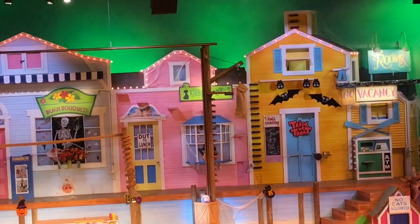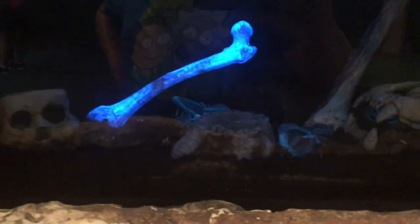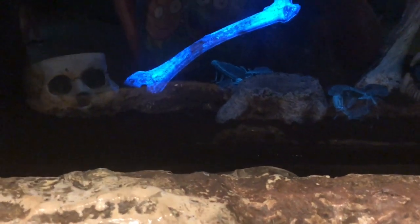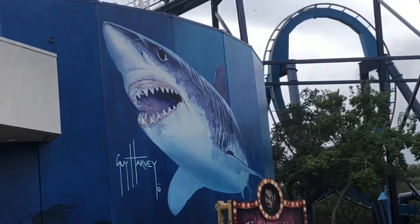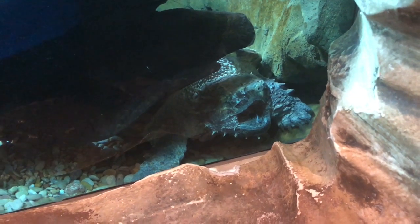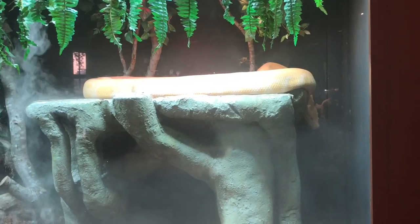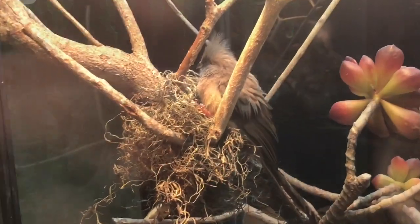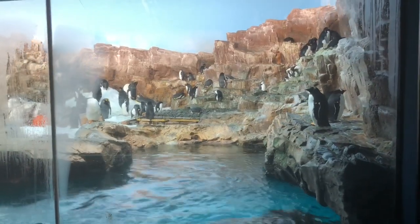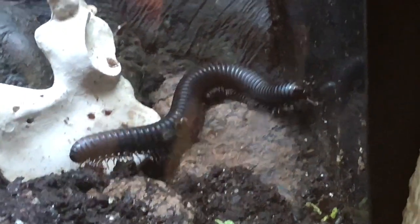Alright, I think the last thing I'm going to talk about in this review are all the animal exhibits. I think the animal exhibits at SeaWorld San Antonio are really cool. Like, there's this one section near Great White in their arcade where you could just stay in there for a couple minutes and look at all these random animals that they have in there. They have some small mammals, they have reptiles, they have insects. They even have a bird in one of them. And, of course, you also have your penguins, you have your flamingos, you have your otters. You have a lot of stuff here.